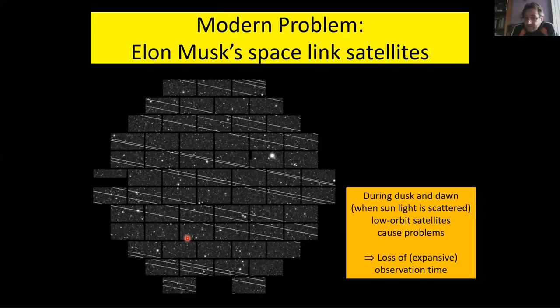Especially now with Elon Musk's plans for the Starlink satellites in low orbits, you get the problem massively, because even the faintest satellite is still much brighter than the faint objects that we want to observe. And they will become so frequent that there's no point in saying we don't take the data recorded while they were flying over. And that's what they do to your picture.